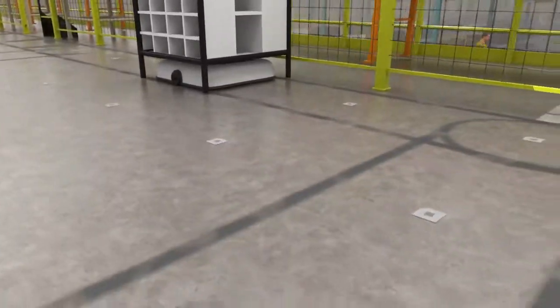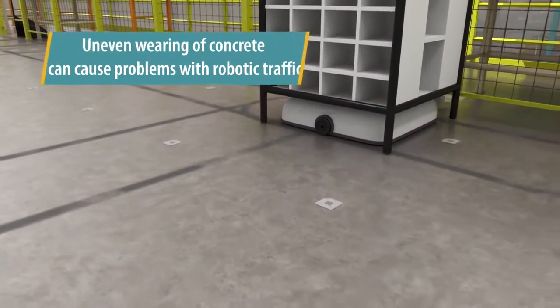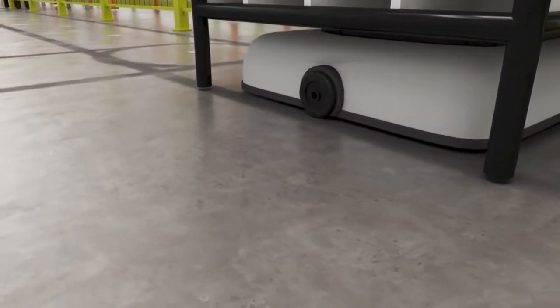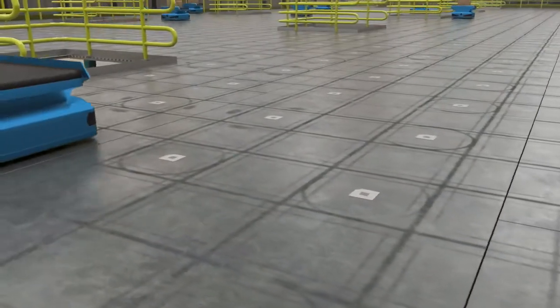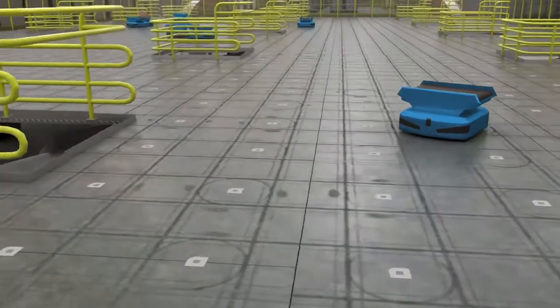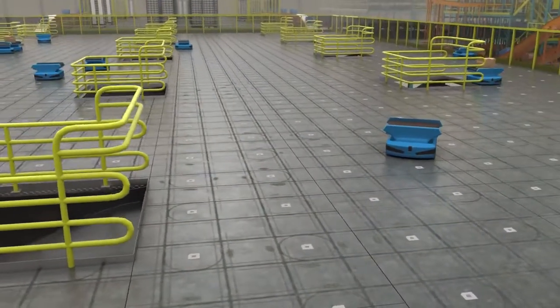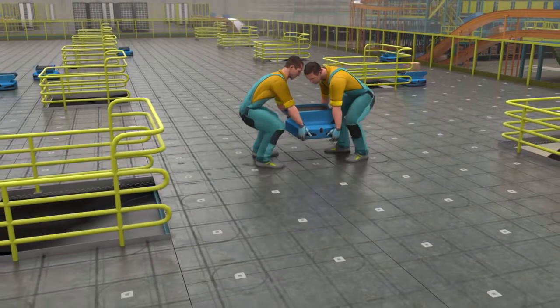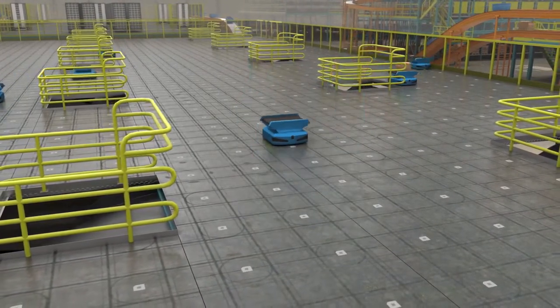Many AGVs and AMRs lack braking systems, and where there is a rise or a swale in a floor, a robot can roll downhill or use excessive energy going uphill. This requires more demand on the robot's battery, or can even cause the robot to roll away from its fiducial, resulting in a lost robot and expensive downtime to get the robot back on track.